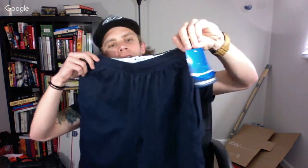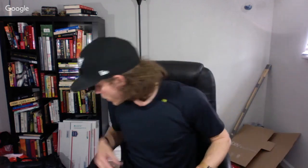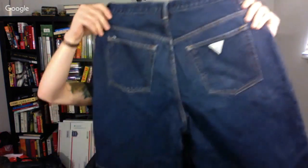Another pair of dad shorts, new with tags, Champion, embarrass your kids, size large. Again, I'll probably ask about 25 or 30 on those. Found another pair of Guess denim shorts. This thrift store was popping today. These were $5. Again, ask 35 or 40.